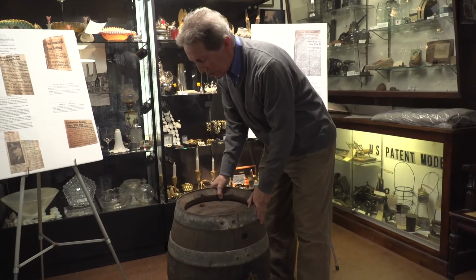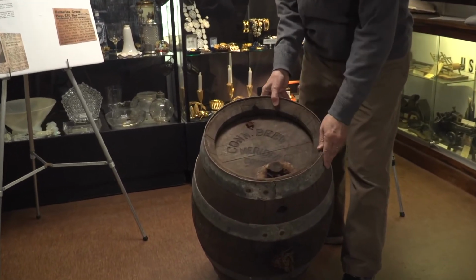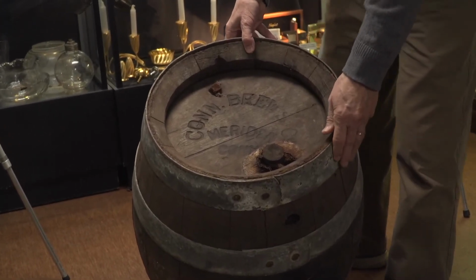Here we have a very recent donation to the Society, a Connecticut Brewing Company beer barrel circa 1917. Amazing that it survived this long, likely in somebody's basement.